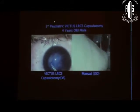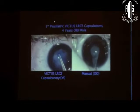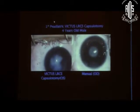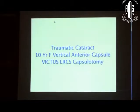So I find now I don't do any of my pediatric cataracts manually. I have all of them under the Victus machine only. So here is the capsulotomy from the manual, and you can see the beautiful capsulotomy here.